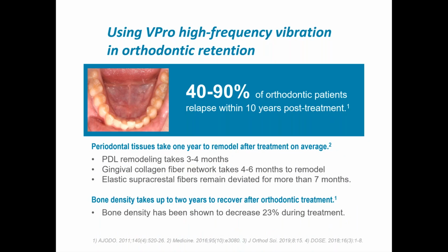So these are more slides to basically bring that point home. 40 to 90% of orthodontic patients relapse within 10 years. That's a huge gap, 40 to 90%. Pick any part of that. When I see a number like that, I split the difference and say, okay, 65% of the patients, 2 out of 3, relapse within 10 years. And we know what happens.